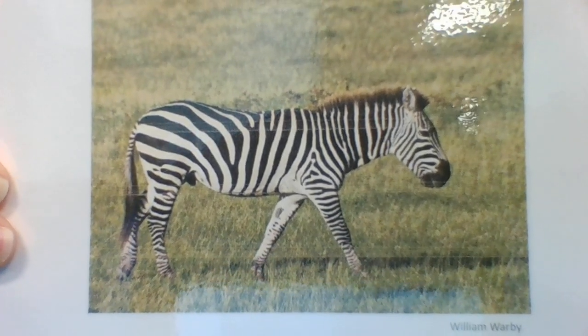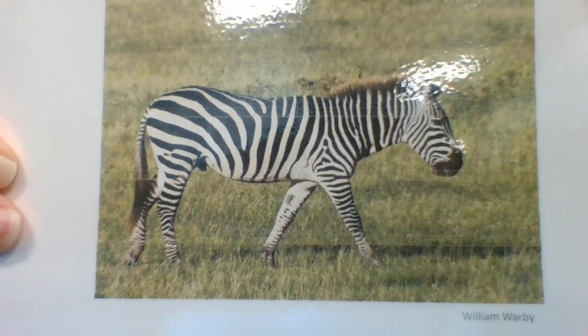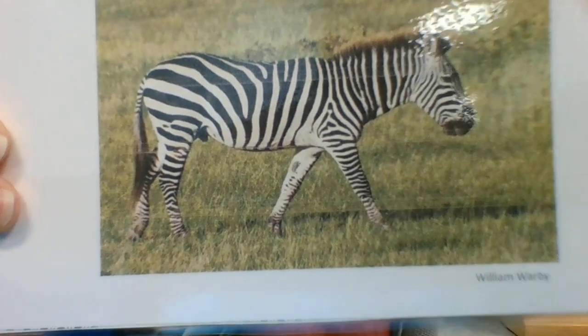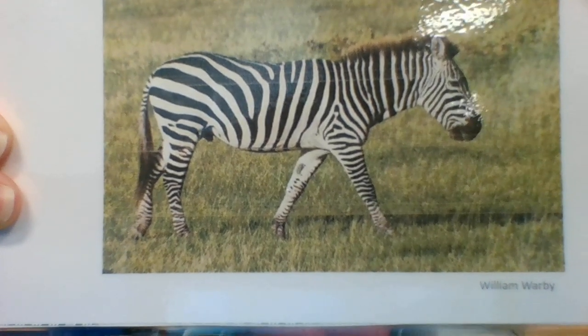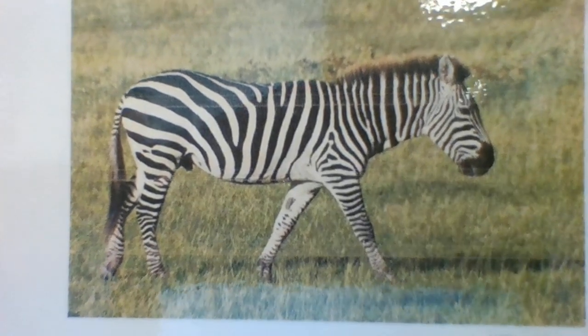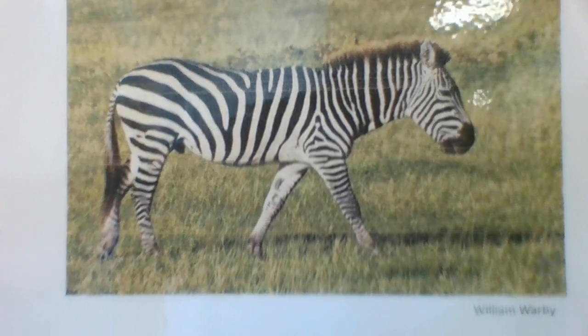Zebras are very distinctive African animals. And they're mammals. They are part of the horse family and have black and white stripes. The three types of zebras are the plains zebra, which is the most common, the mountain zebra, which has a white belly and narrower stripes, and the grevy zebra, which is the largest and is endangered. Do we remember what endangered means? Yeah, it means that they're in trouble. That there's not very many of them around, and we need to protect them. That is endangered.